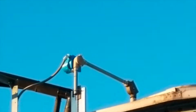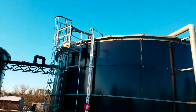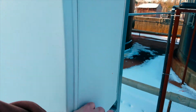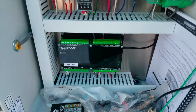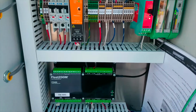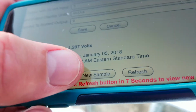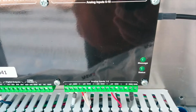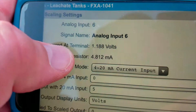Here are those level transmitters we put on there to convert the gauge boards to actual transmitters, and just picked up a 4-20 down here to this telemetry transmitter. Here's the units. This is the system that I put in about a year ago, maybe. Let me double check here. So when I take a new sample here, watch. The message light is my incoming request from my cell phone. You see it's got some current going through it.